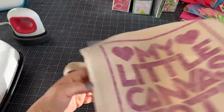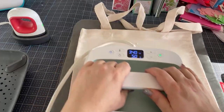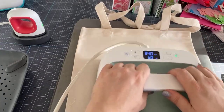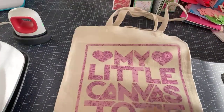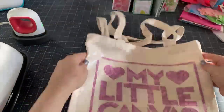It's still pretty hot. Oh, I forgot to flip it over and do the back side. Let's do that. This one has a lot of heating. Okay, I think that should be enough. Okay, there we go. Now, the mat will retain some heat. That's why I'm removing the mat. Okay, and I just need to let this cool.